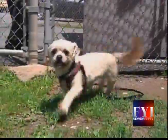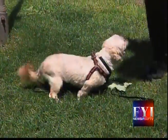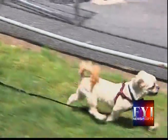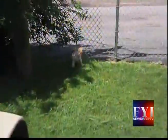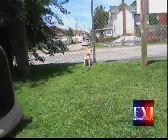Leah here is already spayed, up to date on all of her shots, including the rabies, and she was also tested for heartworm and Lyme, both diseases for which she came up negative. She gets along really well with other dogs, having come in with 2 other siblings of her own, which have already been adopted. We think she would do great in a home with a fenced-in yard or with somebody who likes to go on long walks, because despite being such a little dog, she does have a lot of energy.